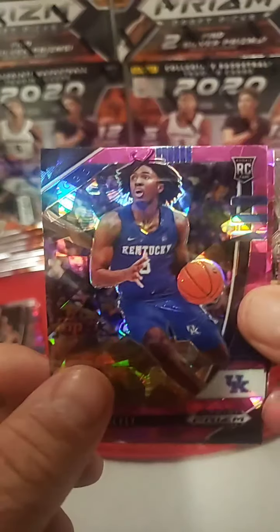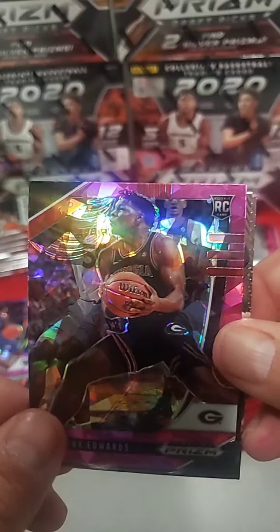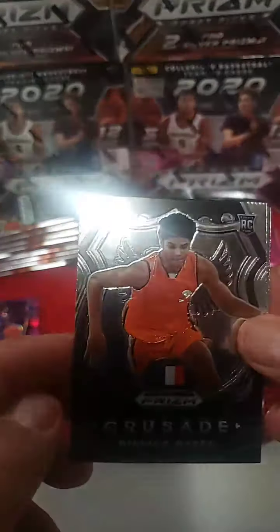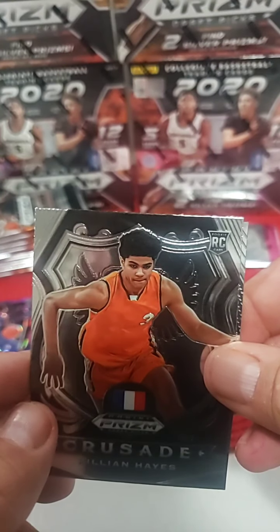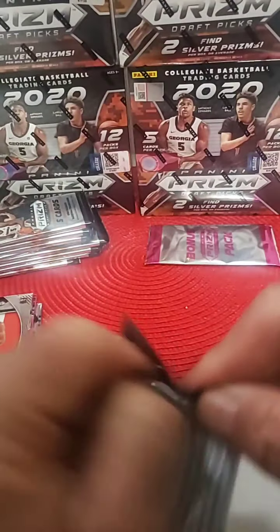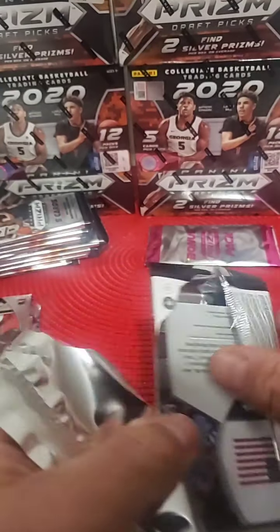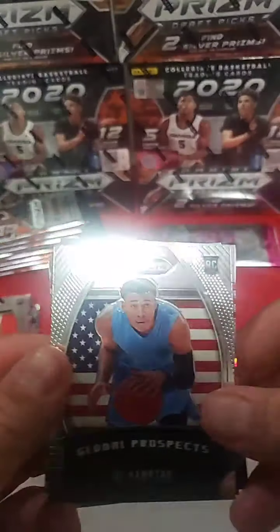Maxey, Pink Ice. Anthony Edwards, Pink Ice. Minnesota. Nice Minnesota hits. Killian Hayes. We will see where he ended up. Detroit. And Global Prospects, Killian Hayes. So we had a Killian Hayes Crusade and a Killian Hayes Global Prospects. And you'll see multiple guys. I think each of the big ones have three cards in the set. So there you go.